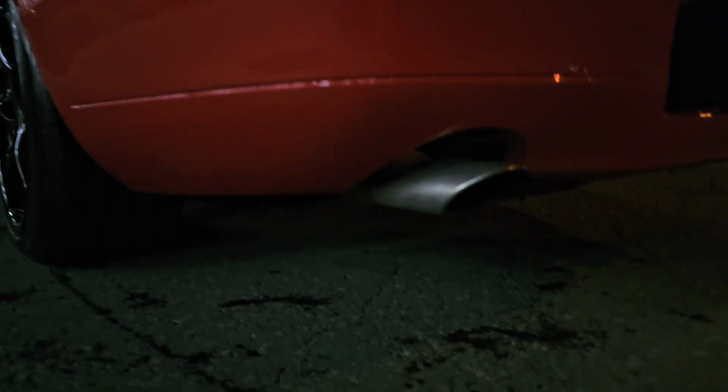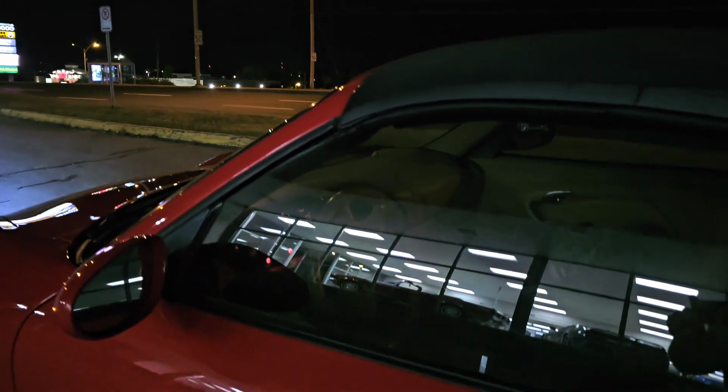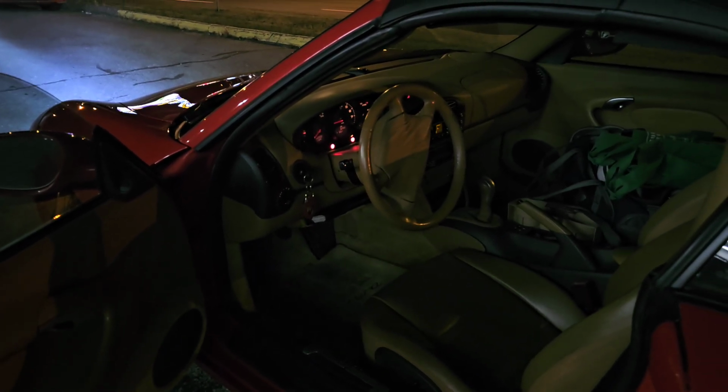Cat removal. Nice little sound. Still not loud enough for me. But do keep that in mind if you're thinking about switching up your lights. Let me know what problems you have with your classic vehicle.